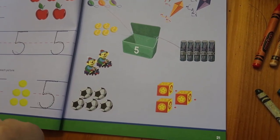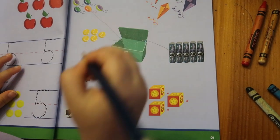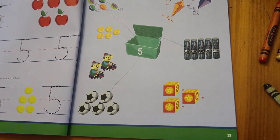1, 2, 3, 4, 5. Are there 5 balls? Yes. Do we put them in the box? Yes. Excellent. Let's throw those balls in the box. Wow, you did it very good. Good. Kira is a smart girl.